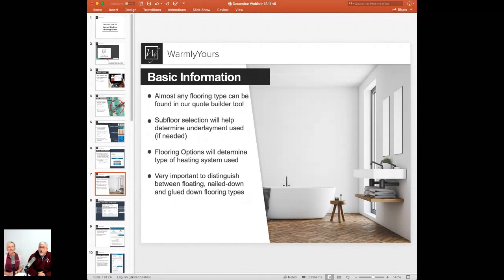Okay. Yeah. And then we also need to know, is it going to be floating on top? Is it nailed down on top? Is it going to be glued down? Any of those type of things. A lot of those would be questions for floating, like laminate. We would need to know that. Right. Wood, we would need to know those things. Right. What other flooring surfaces?